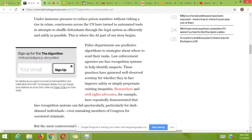Under immense pressure to reduce prison numbers without risking crime, courtrooms across the U.S. have turned to automated tools in attempts to shuffle defendants through the legal system as efficiently and safely as possible. This is where the AI part of the story begins.